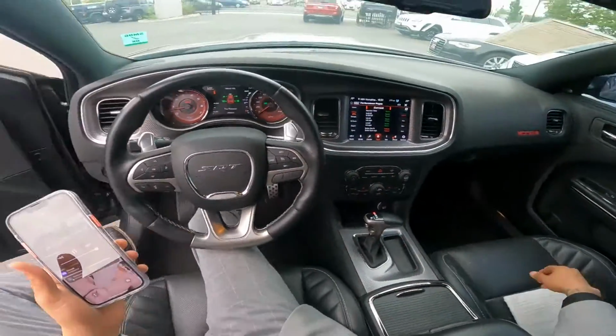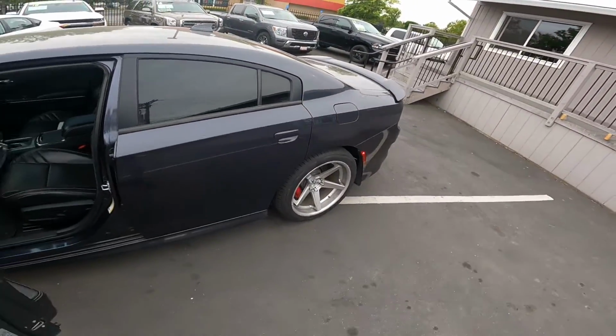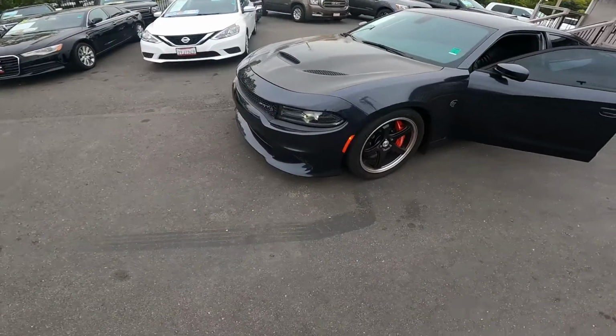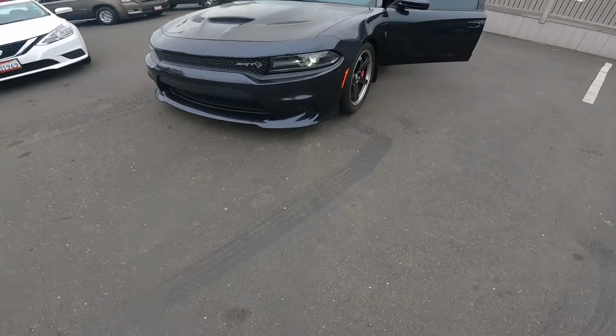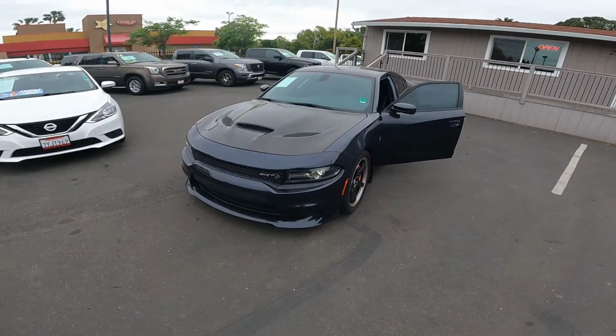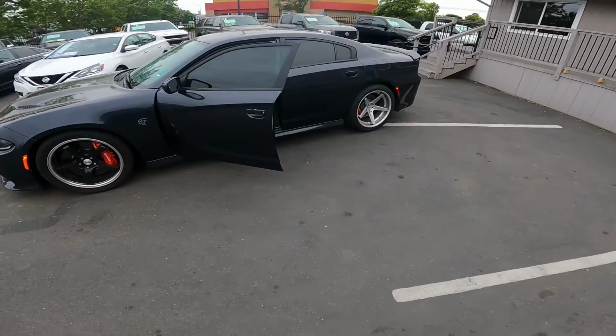All right, well, look at that. There it is. Let's show you guys what the car looks like from the outside now, which is insane. Like, look at this thing. The headlights alone, wow, that is insane. That is what we were driving, everybody. Look at that vehicle.